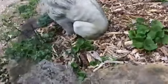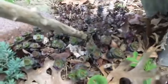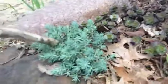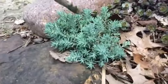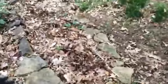A couple others just real quick. This is called dragon's blood. I really like dragons. And this is called dragon's blood. And then this is another sedum. And let me show you a little of this and then we'll walk around the yard, okay?